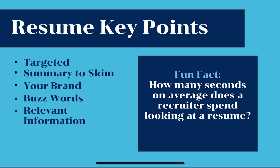These are a few key points to keep in mind. You want to make sure that your resumes are targeted towards the position. You may have a base resume that you use, but when you're polishing it up to send it to an employer, make sure that you are making it catered towards that position. You really want to highlight your own personal brand.